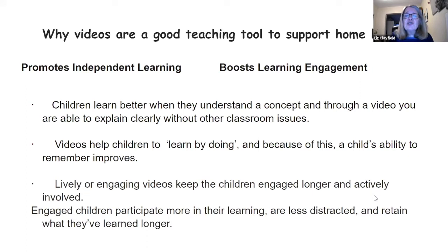And videos help the children to learn by doing, because you can be talking to them like Hamish was with us with the I Can 5 Can challenge. We're actually doing, or we would have been doing had we had our cans. And because of this, the child's ability to remember really improves. Hamish, it was a great example. I'm sorry, Hamish, to keep coming back to you, but your activity was so engaging.